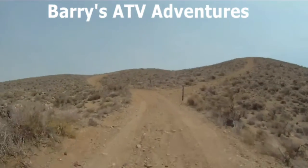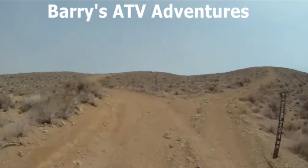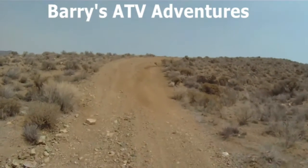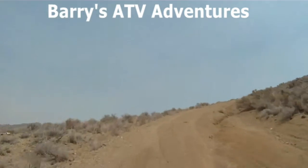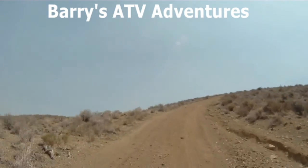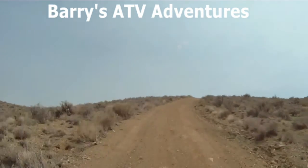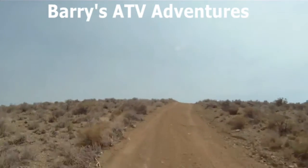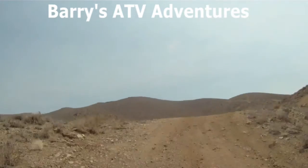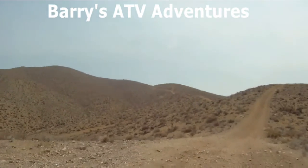Pretty much going up, if you take every left turn when the road breaks, it's the easier route. And the right turns will get you to the same place, just a little bit harder. And on the way down, you just reverse that. It's just sort of intermediate, upper intermediate at the most, just because of these couple steep uphills. But a lot of fun, and the cabin's got some great views.